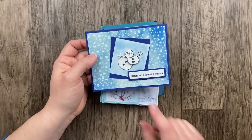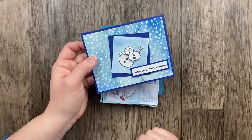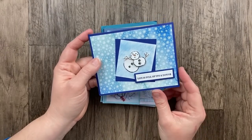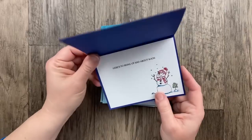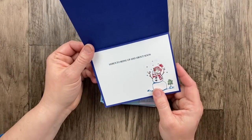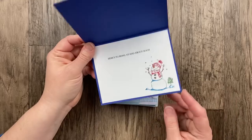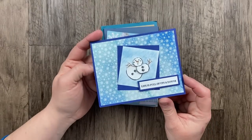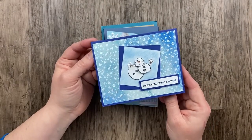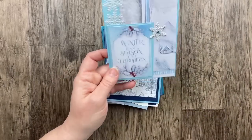We were laughing about this one. Life is full of ups and downs, and that poor little snowman is just coming apart. It looks like he's flying or rolling down the hill. Here's to being up and about soon. And he's put back together there. I just love it. This one is from Janice Torgerson. Janice, so clever. Thank you for making us smile today.